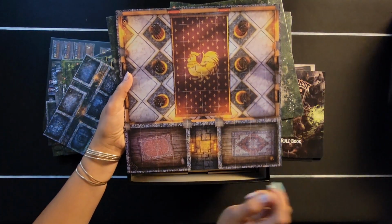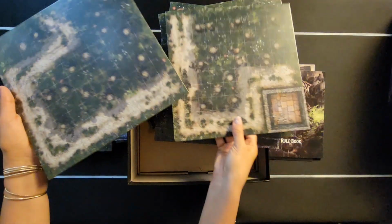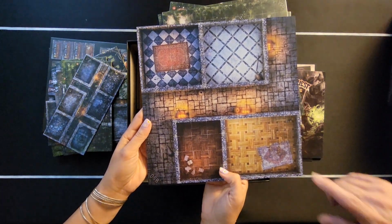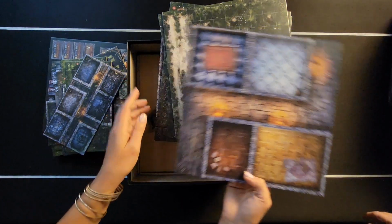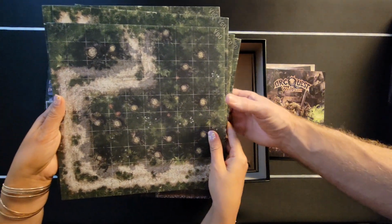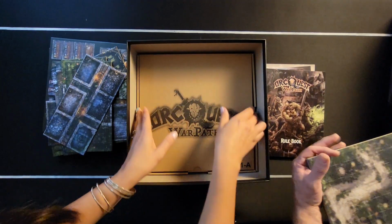Oh, the rooster chamber. Some Persian rugs for you. I like it. This has a carpet. Oh, it's another carpet. Yeah. All right. There's those. I don't know what this is. Trees. They look like chopped down trees.